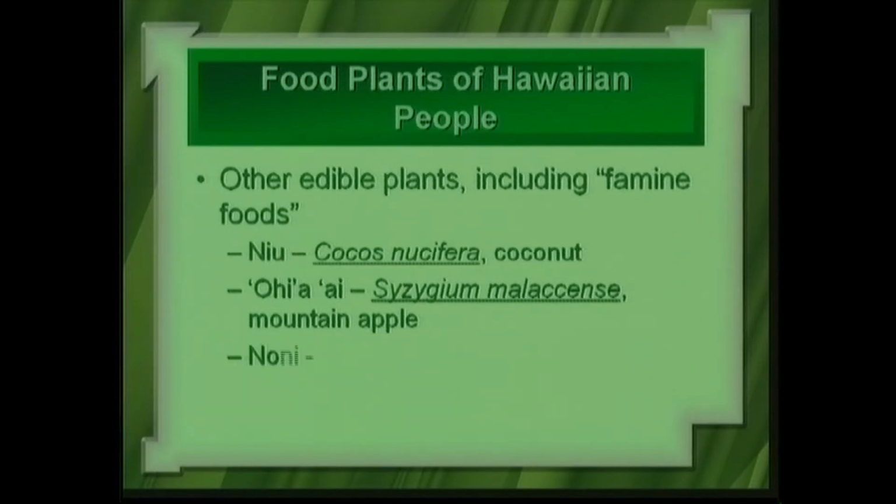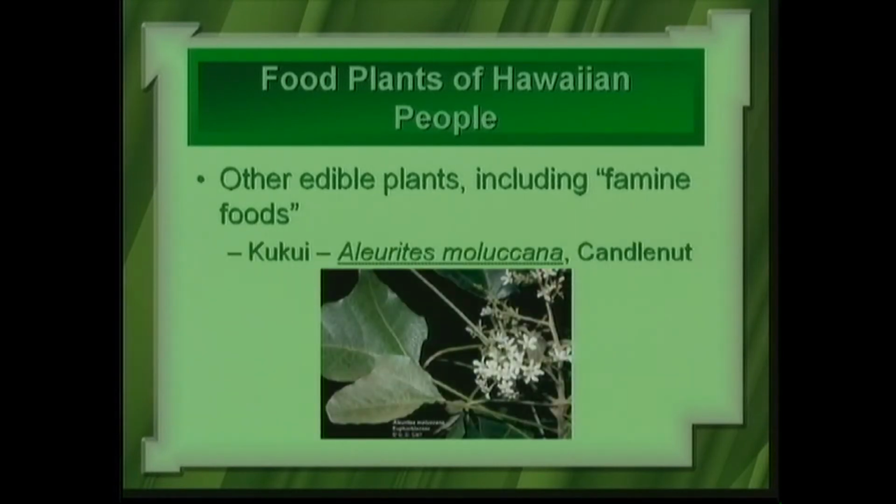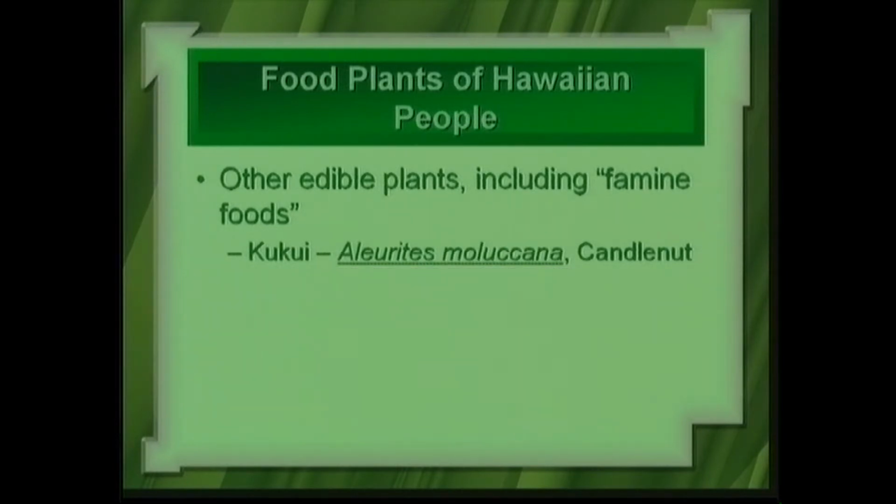Okay. Then we also have the noni. The noni, of course, nowadays is very famous for its medicinal use, but in the olden days, people could eat the fruit. You have to kind of acquire a taste for it, okay? All right, but the noni is edible, okay? Other edible plants, okay, include the kukui. Okay, you could make a relish from the kernel inside of the nut, okay? The plant was also used medicinally in various ways, and also as a dye plant, okay, a plant to get dyes from, four different types.